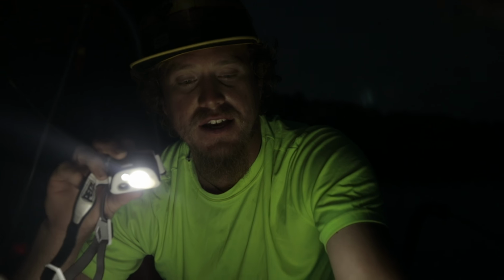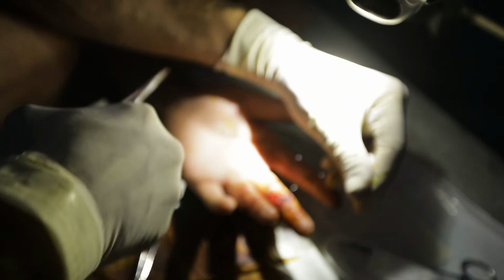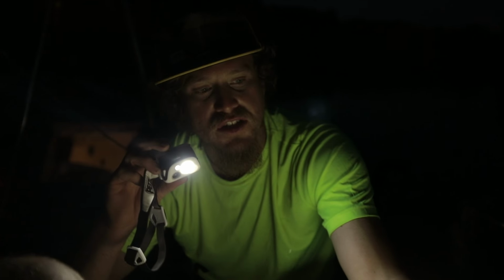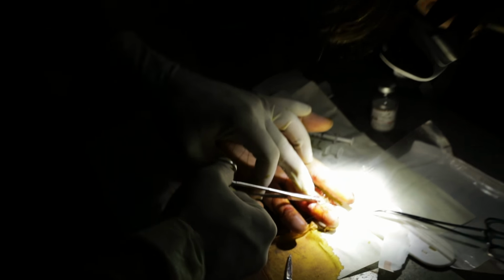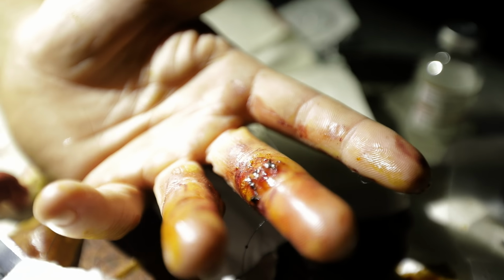Alright. Dude, the boys just championed an epic few stitches here on my finger. Super stoked. It came together really, really well. And man, I'm just super grateful that I have some talented friends that are down to get down when you swing a machete into your hand, dude.